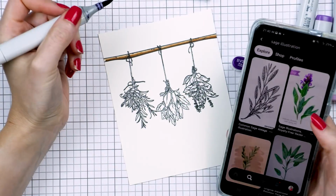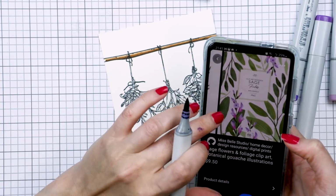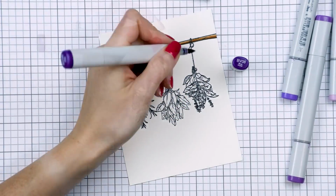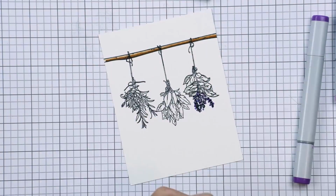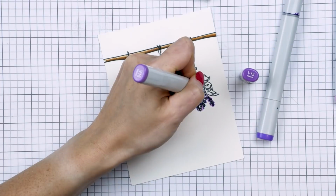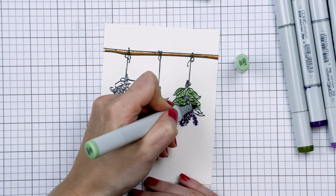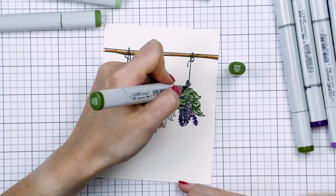My next project features the Spice of Life stamp set. I stamped several spices. I have 3 here hanging from a stick. I stamped 3 so that I could fit them on an A2 card. I wasn't sure about the colors for these images, so I turned to Pinterest. I always go to this website and search for ideas whenever I'm unsure, and this gave me several coloring ideas, and I proceeded to color.